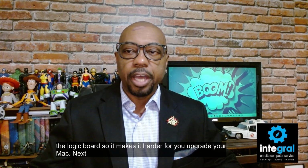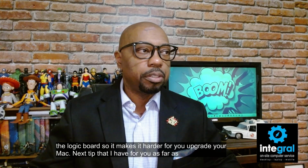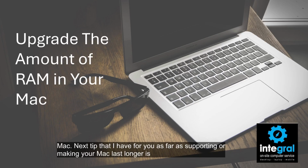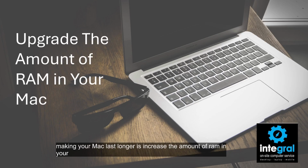Next tip that I have for you as far as supporting or making your Mac last longer is to increase the amount of RAM in your Macintosh computer.